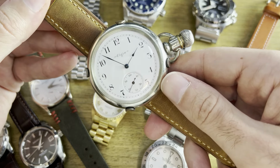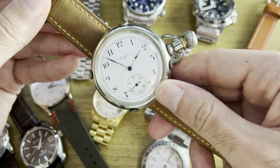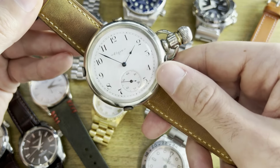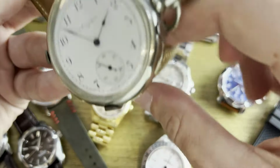But this is back when engineering was expensive and labor was cheap. So this is a beautifully finished watch, pewter case, and to think that this watch is 125 years old is honestly a crazy thing. And it's been in my family since new, so just a cool piece of history right here.